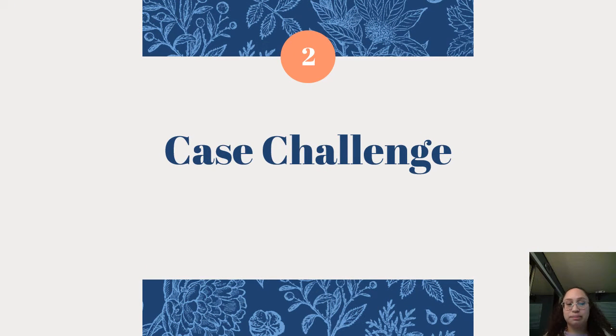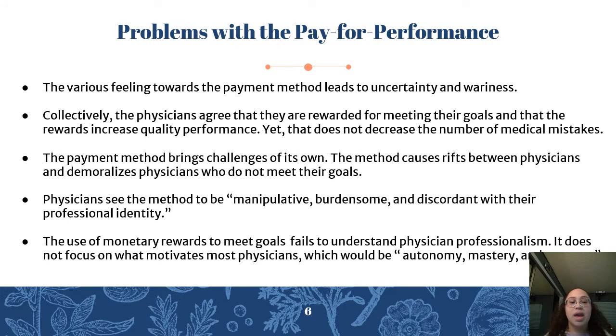Case challenge. A poll done to get the viewpoint of physicians on the pay for performance method had a variety of results. The various feelings towards the payment method led to uncertainty and wariness. Collectively, throughout the poll, the physicians agreed that they are rewarded for meeting their goals and that the rewards do increase quality performance. However, that does not decrease the number of medical mistakes.